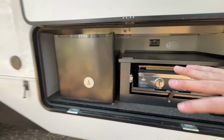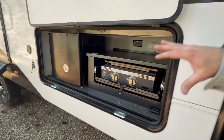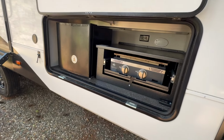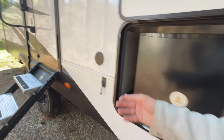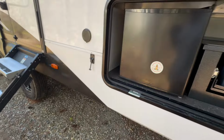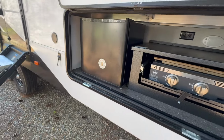This is an area I'd like to see bigger, because I am spoiled by having a sink in an outdoor kitchen. But Grand Design sort of addresses that. You've got your spray port here, so you can hook a hose here, and we would just put a little washing station near it. So it's not a bad option.